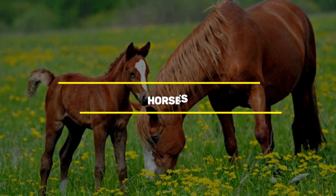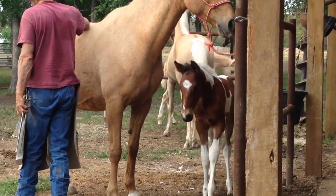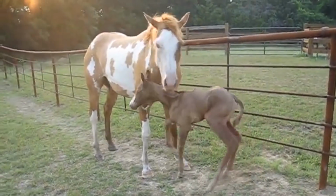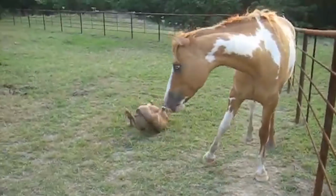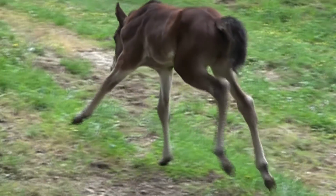Horses. Horses, or actually foals, since we're talking about newborns, are born after 11 months of gestation. Birth usually happens very quickly, which is common in prey animals, and it is more likely to be born at night than during the daytime. Any labor that lasts more than 24 hours is usually a medical issue.